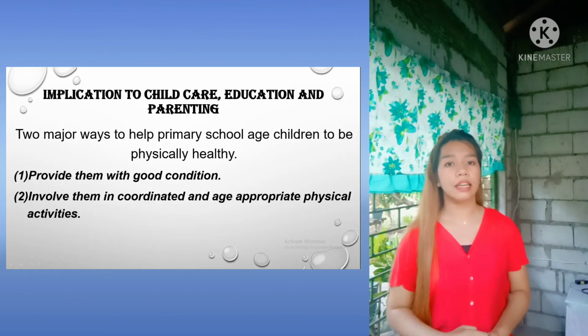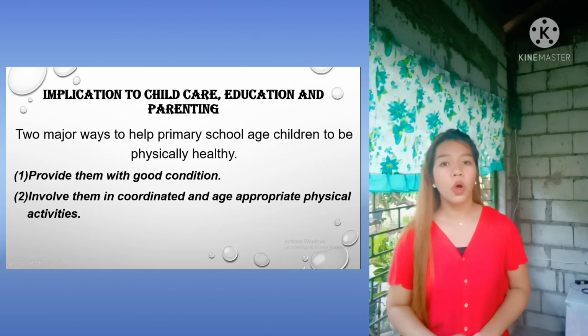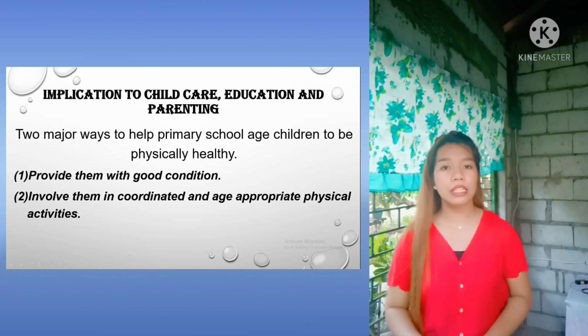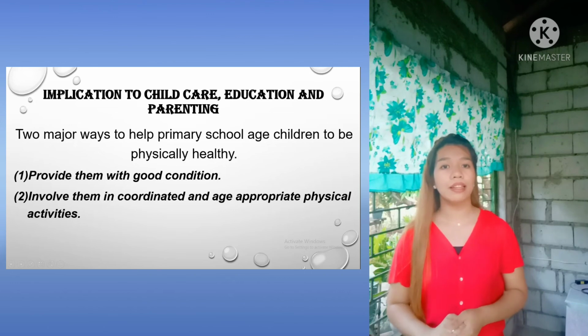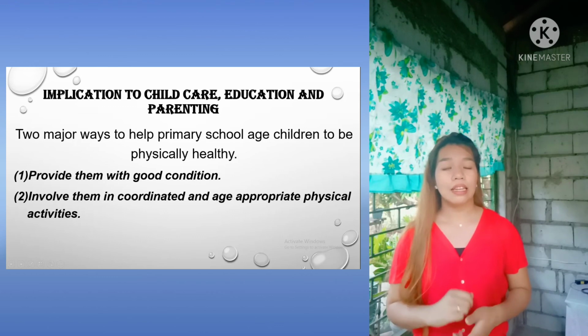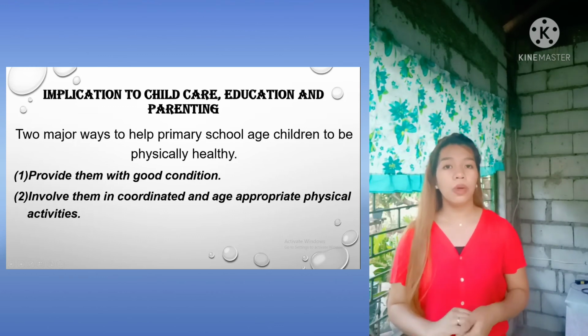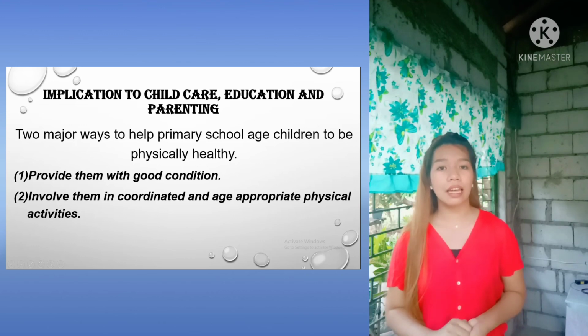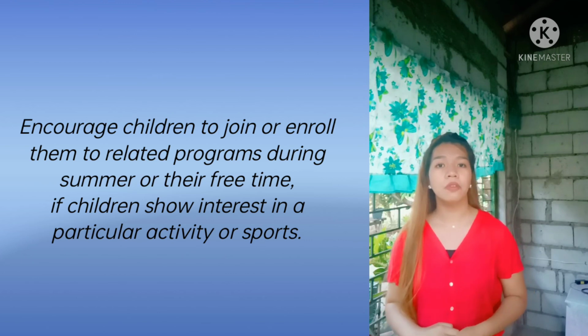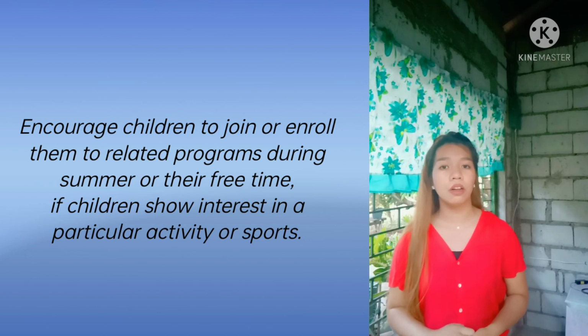Let's proceed to the next slide, which is the implications to child care, education, and parenting. We have here two major ways to help primary school age children to be physically healthy. First is to provide them with good nutrition. Second, involve them in coordinated and age-appropriate physical activities. We have here some examples of what healthcare providers, teachers, and parents must do. First, encourage children to join, or enroll them in related programs during summer or their free time, if children show interest in a particular activity or sport.